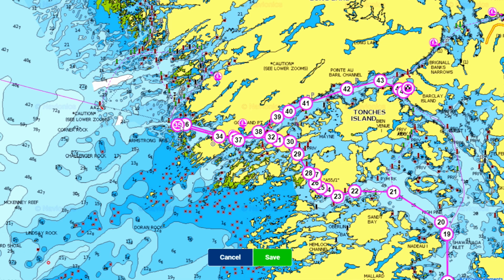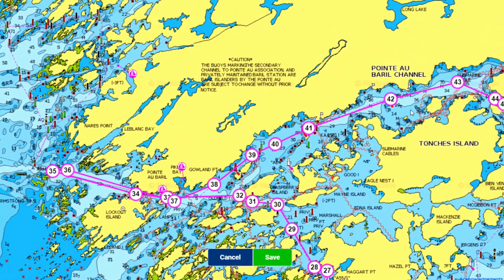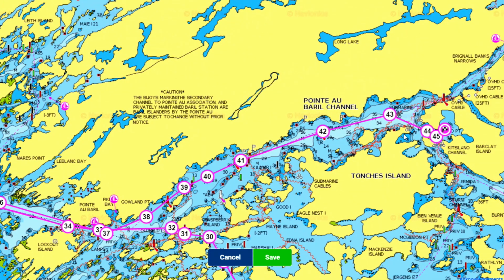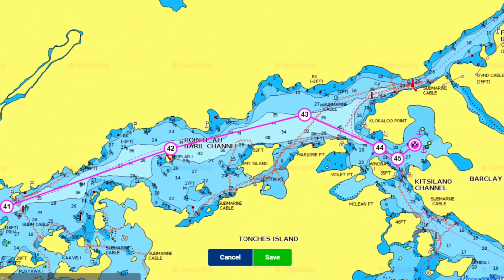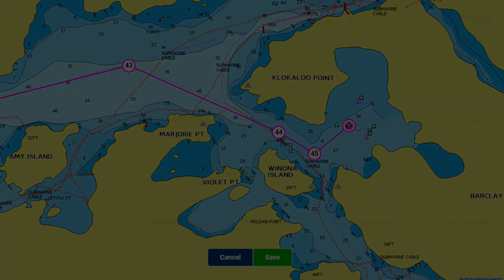You know, we want to enjoy our ride. It's vacation, so we're here to have a good time. So we turned around and we headed back up towards Pointe of Baril, and right into here. I think it's called Regatta Bay. So that was where we kind of stopped off for the night just to ride out the weather, and we had a good time.